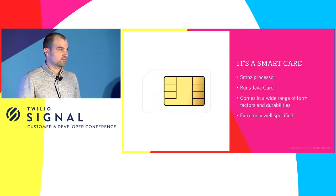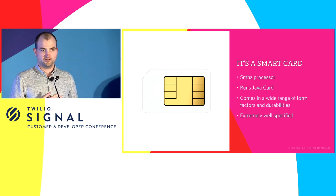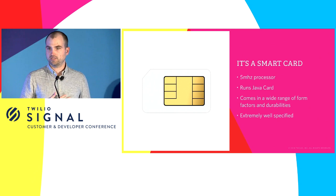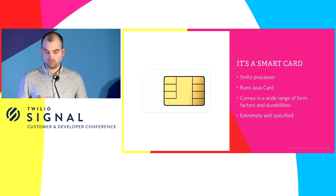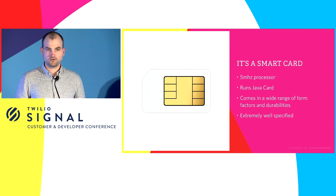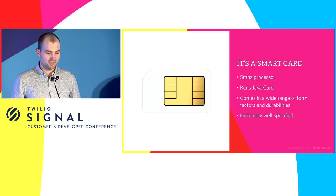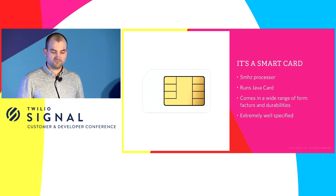Turns out they're actually quite a bit more sophisticated than that. I kind of imagine them to be on par with a micro SD card, right? Some dumb storage, and there's probably some keys on it, and it works. They're actually pretty smart. They have a 5 megahertz processor. There's some RAM. They run Java card. It's like a whole Turing-complete computer sitting in your phone, run by a carrier. They come in a really wide range of form factors and durabilities. We'll go into that later.